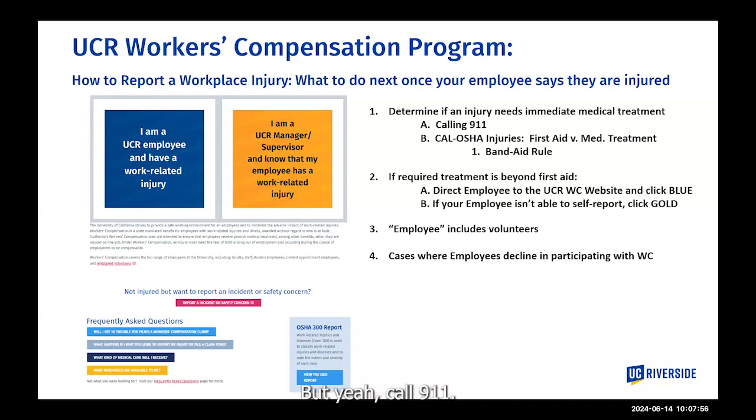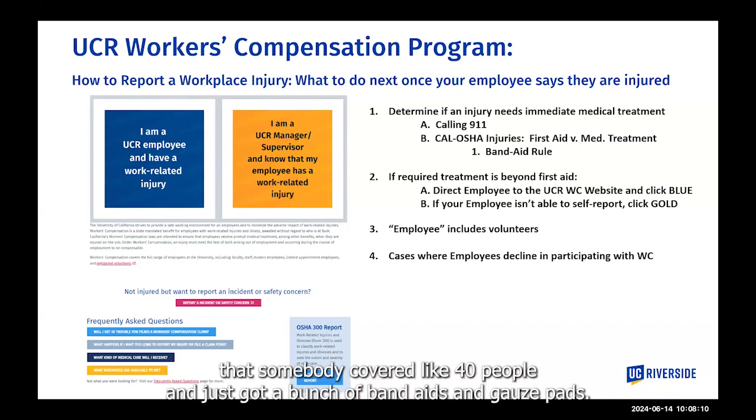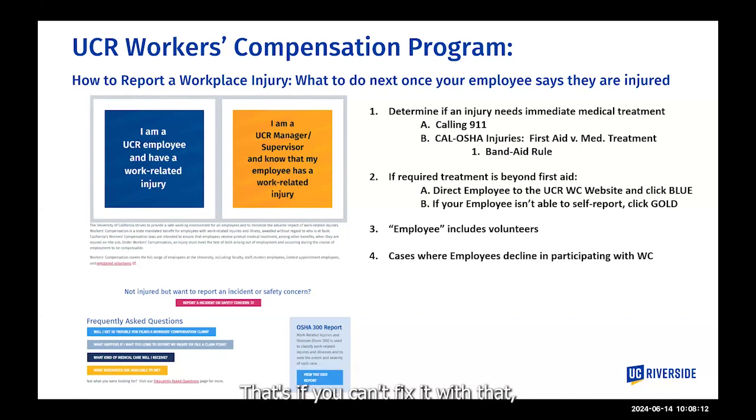But yeah, call 911. If it's not an emergency, I usually tell managers, hey, look, if it's something you can't fix with a first aid kit or a Band-Aid, and I'm talking like those first aid kits you get from Costco that only cover like 40 people and it's just got a bunch of Band-Aids and gauze pads. If you can't fix it with that, then go ahead and use the website to report an injury.